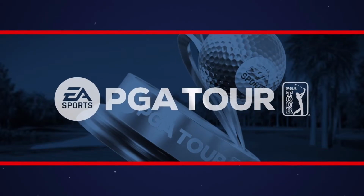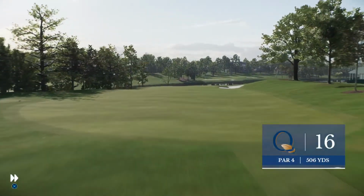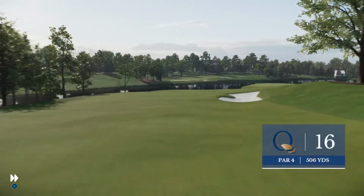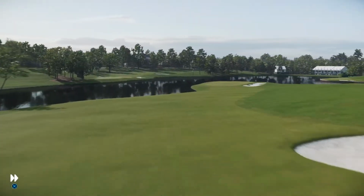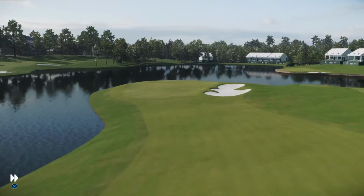Now to the 16th hole. It is a better than 500-yard par 4, and it begins what they call the Green Mile. It is as tough a finishing stretch as you will find anywhere in golf. And it's also beautiful to the eye when you stand on that 16th tee.